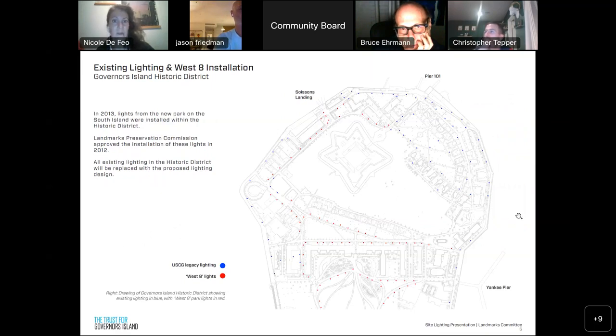This is a plan showing all of the existing lighting in the historic district. Again, if you can see my cursor, Division Road comes here. So this is the southern boundary of the North Island Historic District. Those West 8 lights that were approved by LPC in 2012 are represented by red dots on this map. So you can see how they extend from the park below into the historic district. And then all of the blue dots represent that mishmash of US Coast Guard era lighting that is a variety of lighting types and is all in disrepair and does not work for us anymore.